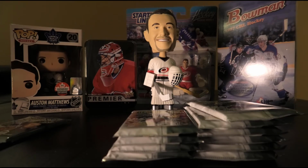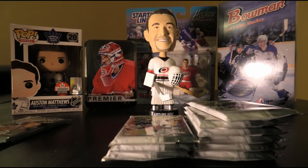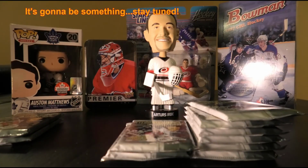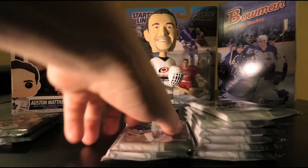Alright, next pack is all base cards. On to the next. I want to say this one's a memorabilia. This one feels actually quite fat. This might be even a patch. It's jutting out quite a bit. That's the stuff that I like to see though. Okay, next pack is all base.